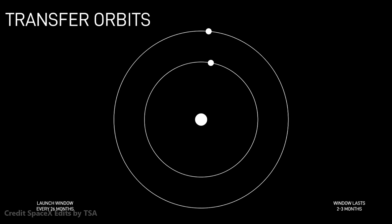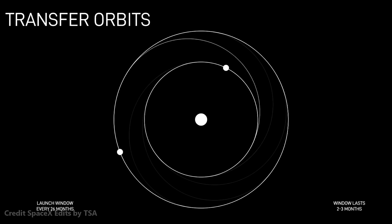So the Mars missions are 2 years apart, or 26 months. If you look closely at the Starlink router, you see the Hohmann transfer from Earth orbit to Mars orbit. That's basically to say to people, the Starlink system that you're buying is helping get humanity to Mars. I think it's pretty cool.